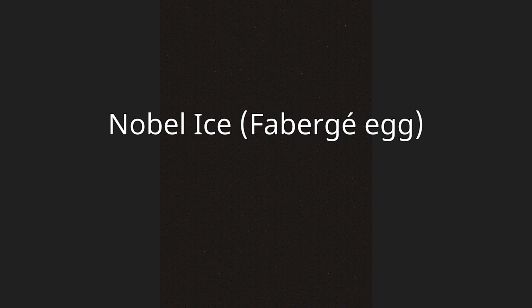Nobel Ice Fabergé egg. The Nobel Ice Egg, sometimes also referred to as the Snowflake egg, is a jeweled Fabergé egg made under the supervision of the Russian jeweler Peter Carl Fabergé for the Swedish-Russian oil baron and industrialist Emanuel Nobel between 1913 and 1914. Unlike many of the eggs made in Fabergé's workshop.